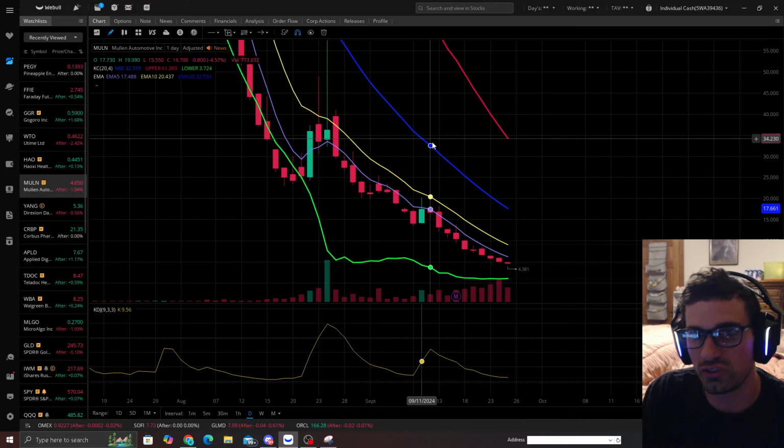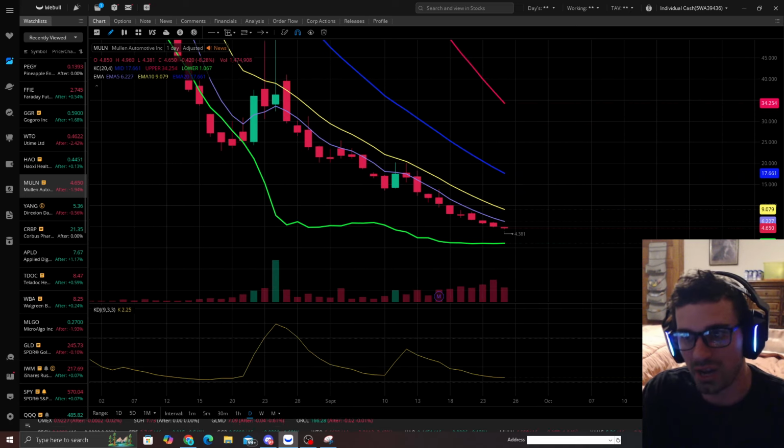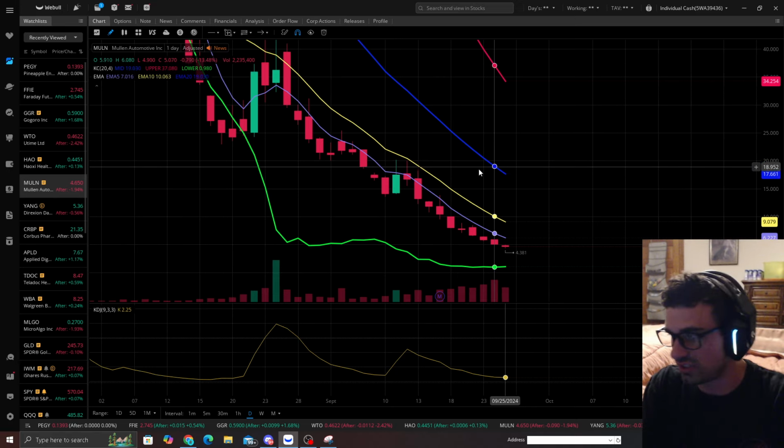It's been longer than 2 months. We haven't touched this blue band. We know it's going to touch it, and it will. But the problem is, MULN is massively diluted, so it's going to take a longer time. They just did a reverse split.